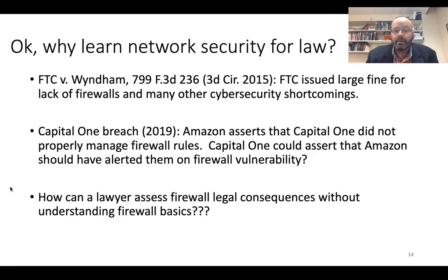And so, okay, why learn network security for law? I think one of the best cases in my mind is FTC versus Wyndham, in which the FTC issued a large fine for lack of firewalls and many other cybersecurity shortcomings. Just about any cybersecurity mistake that you can make, Wyndham Hotel chain was making those mistakes and was fined heavily.